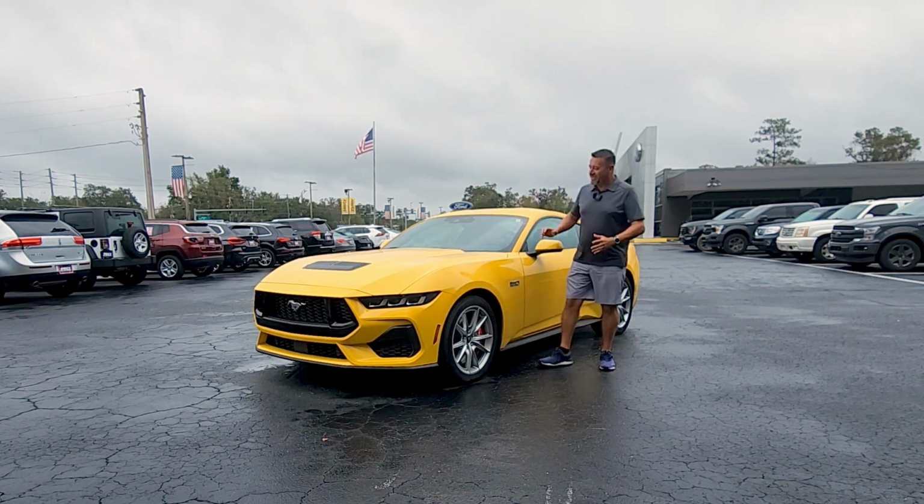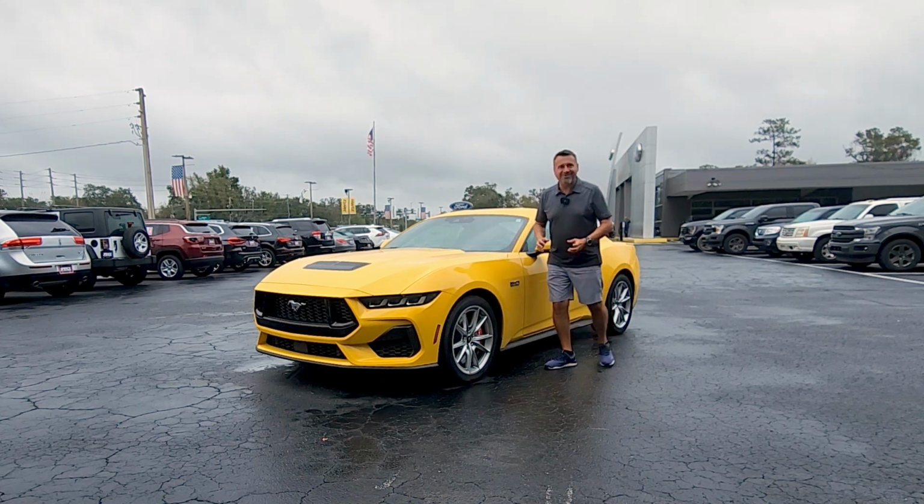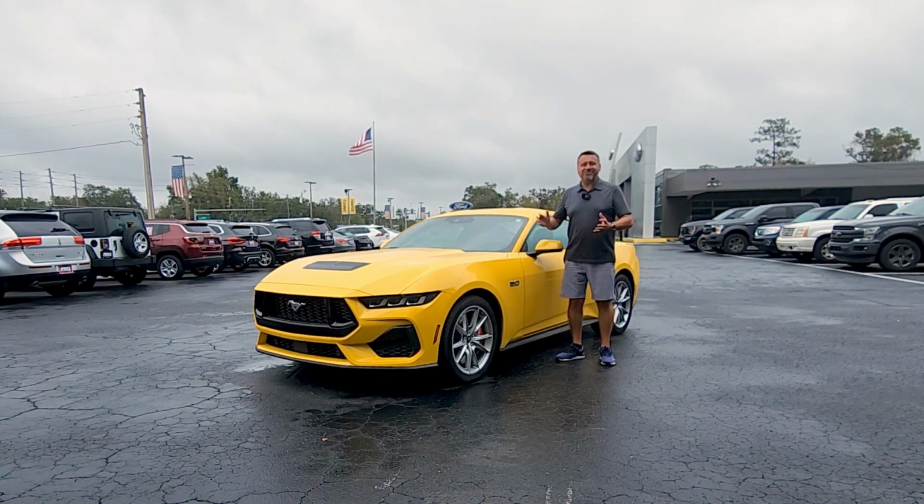It also is painted with this Yellow Splash Metallic color that pops, and it should, right? You're buying a sports car. And wait till you hear the price. It's actually not that bad.